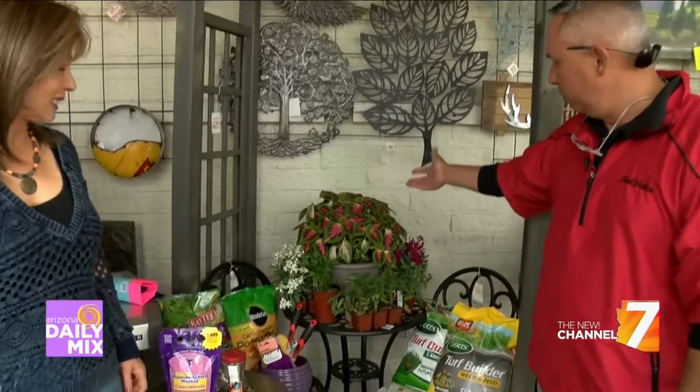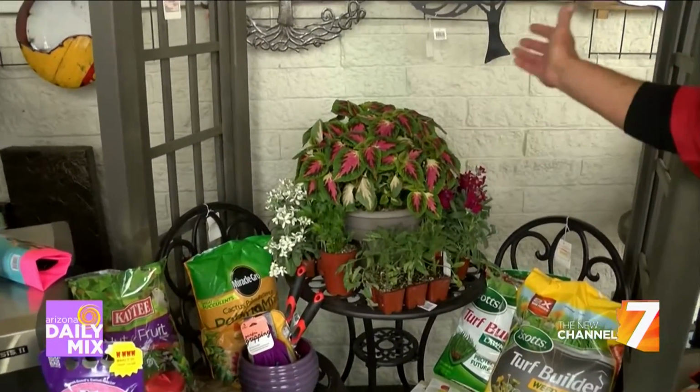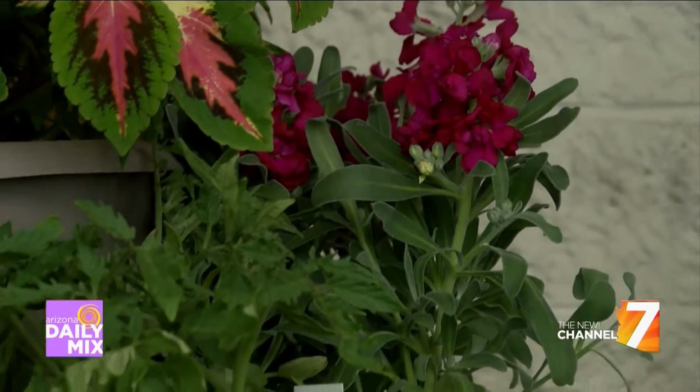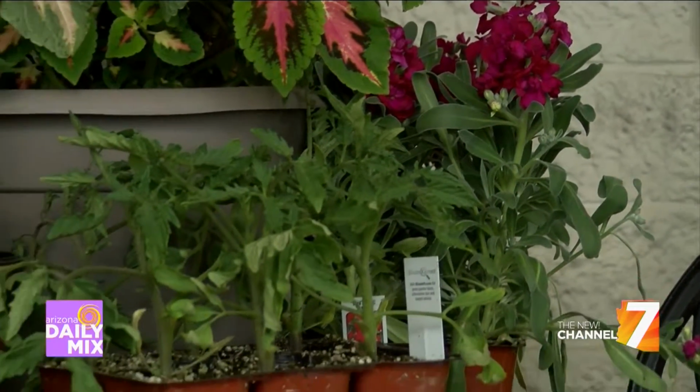You can see we brought in our new line of plants. We have vegetables, herbs, we have color out there, some potted plants, hanging baskets, all sorts of things that can help add a little accent to your house or get your garden and your flower beds ready to go.